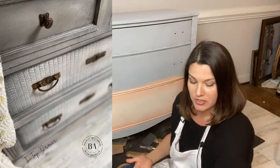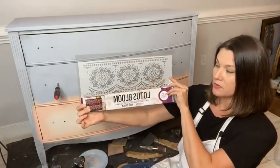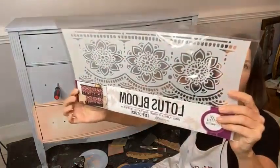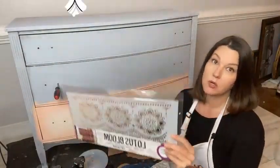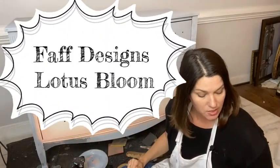We have a couple more here as well. This one's gonna be available tomorrow. This is Connie's design, the beautiful lotus bloom. It's a gorgeous kind of mandala effect on the front of this stencil. Really pretty. You can see that gorgeous detail. Absolutely love it. Go check out her page, Faf Designs. Hers will release tomorrow. Mine is available today. If you click that little linky link above my head, it will take you over there and you can check it out.